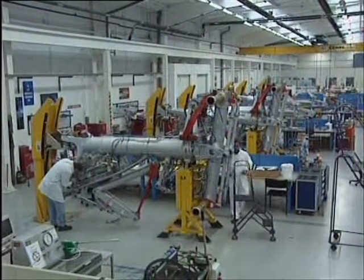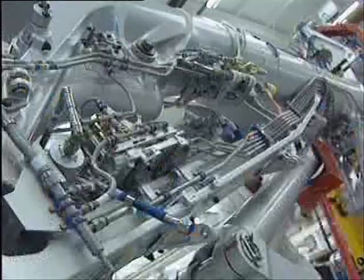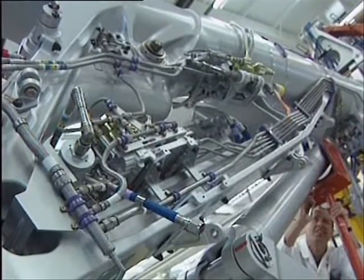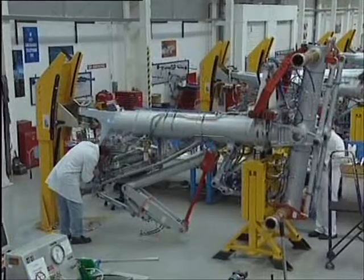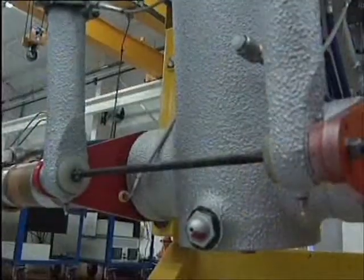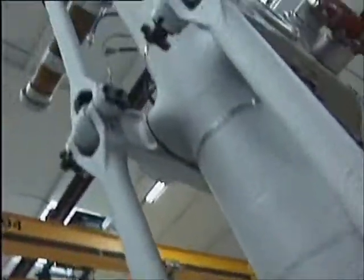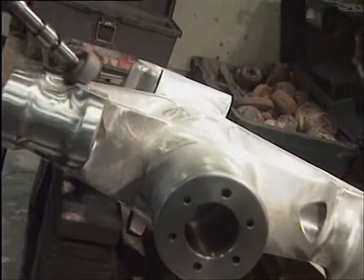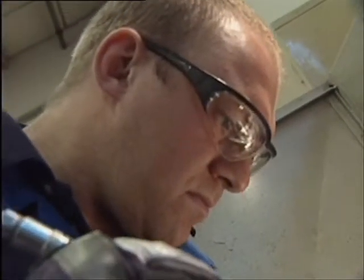Messier Doughty's UK manufacturing plant in Gloucester, landing gear is produced for a wide range of civil and military customers. Airbus Industry is one of the major customers. It's a very cost-sensitive market, and this has led the company to explore ways of involving its workforce and suppliers in identifying ways to improve efficiency and reduce cost.